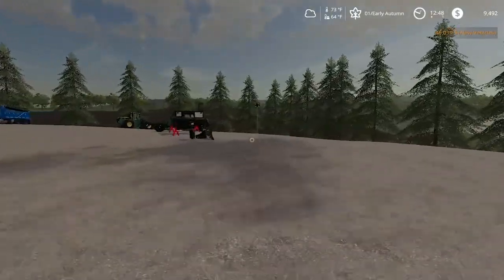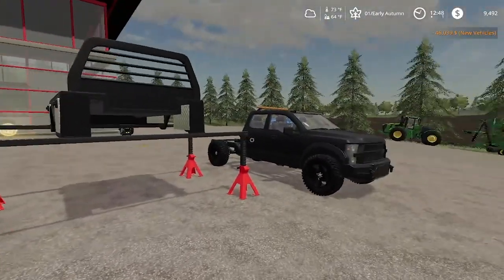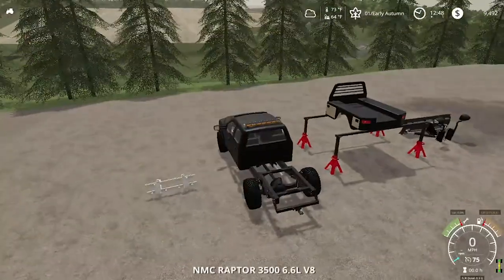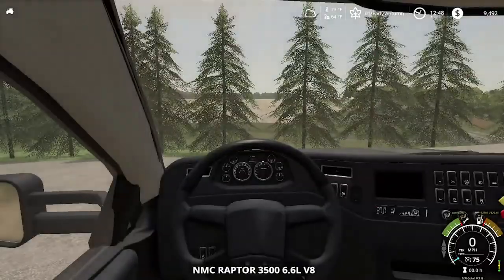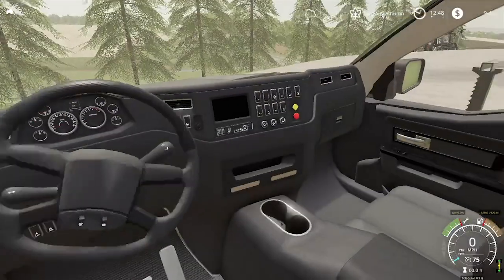Okay. I've never actually used this before. It's kind of an interesting setup that NMC has done, and I actually really like it. It's pretty cool. Okay.